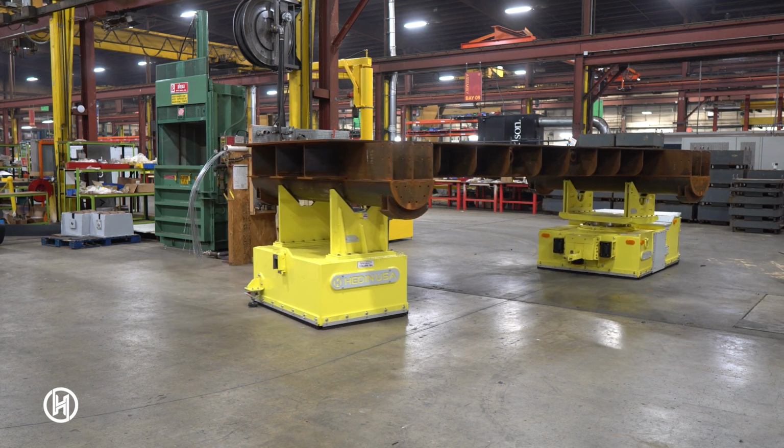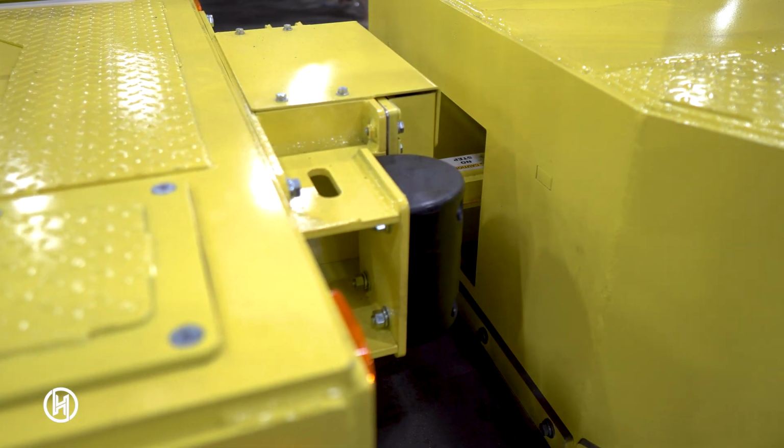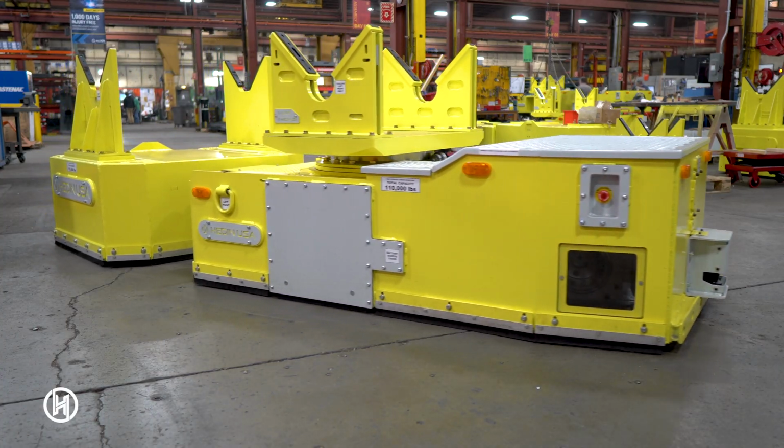Once the AGVs reach the end of the assembly process, the main AGV automatically locates and connects via a hitch mechanism to the bogie unit and drives both to the beginning of the assembly line.